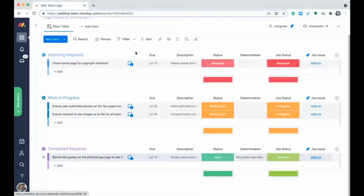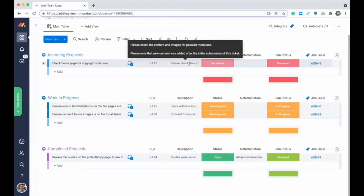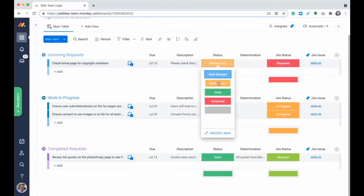So you'll note that the item is now back in incoming requests, but has a status of reopened, letting the team know that this is an issue that was previously worked on and which needs additional review. So the legal team does their work again. They'll set it back to working on it.